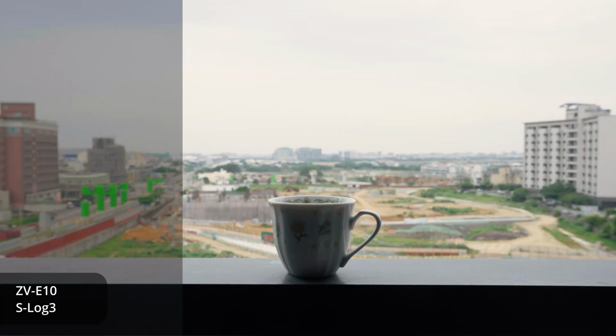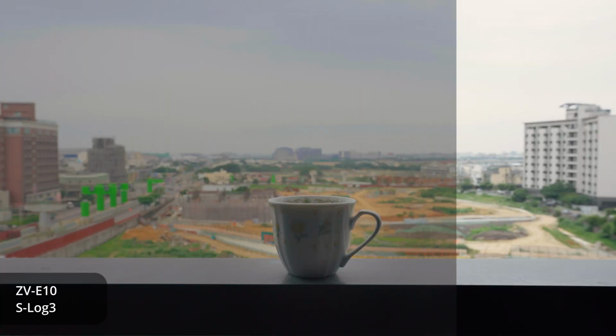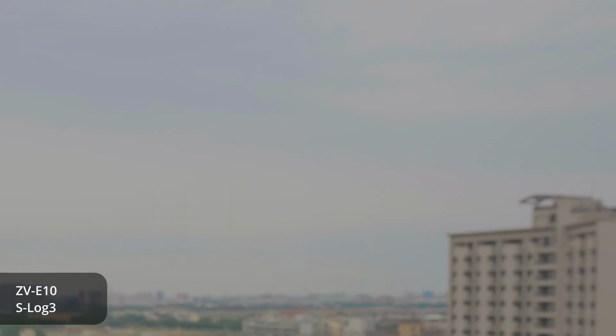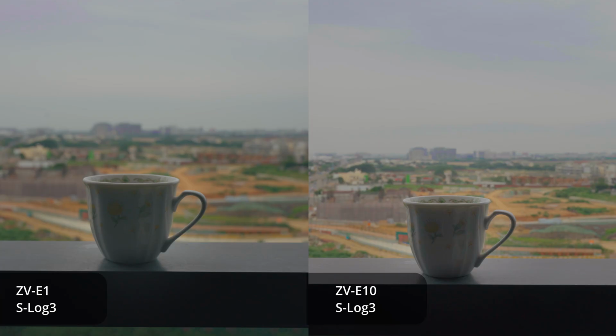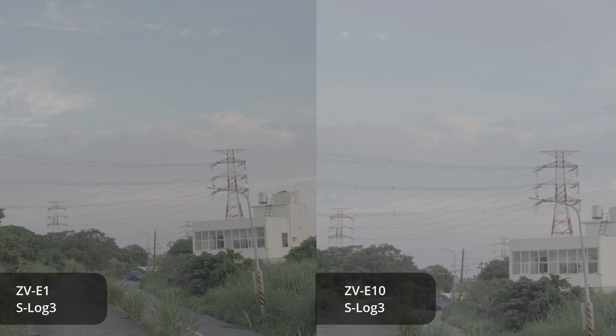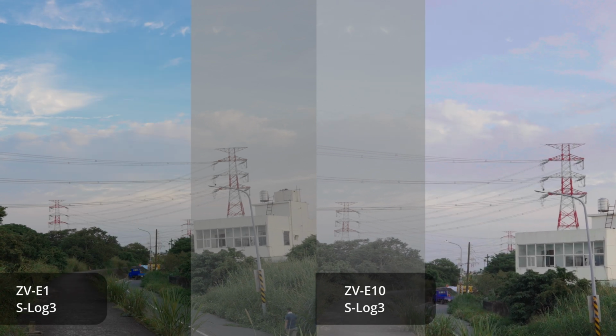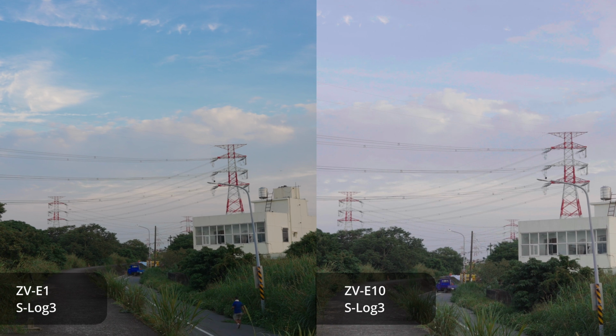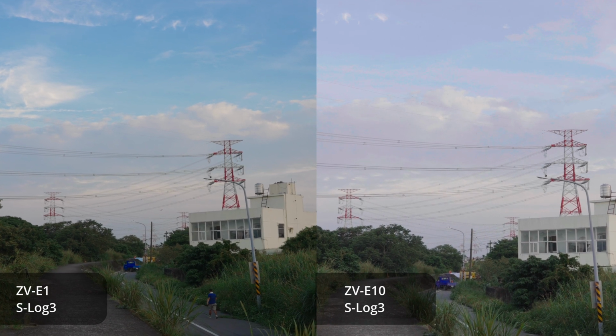After adjusting the light and shadow, you can see that we have retained the details of ZV-E10's highlight area, but a strange pixel pattern appears. The transition from one color to another is not very smooth, while the 10-bit footage looks more natural. So if you plan to do some heavy color grading to your footage, a 10-bit color camera will provide you with more flexibility.